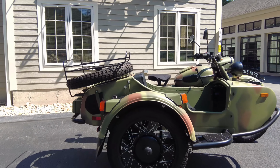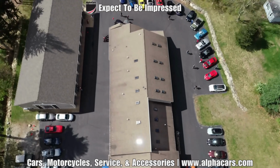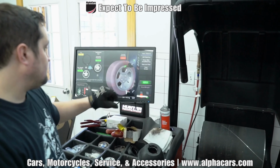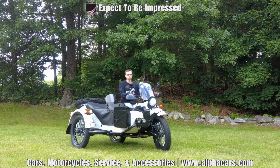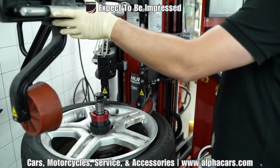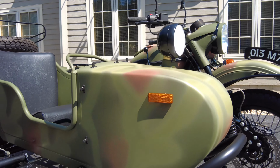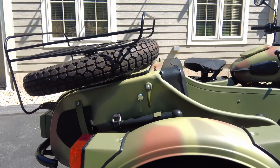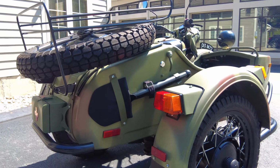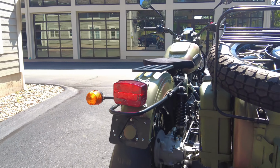But now, let's take a closer look at this Gear Up. So let's start by taking really just a nice close look at it. It is in such nice condition. And the bike, as I said, only has around 200 miles on it.